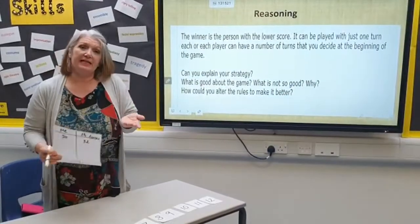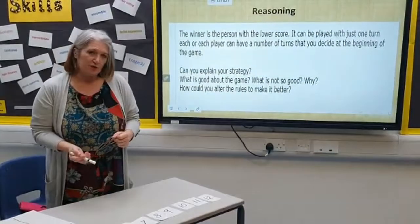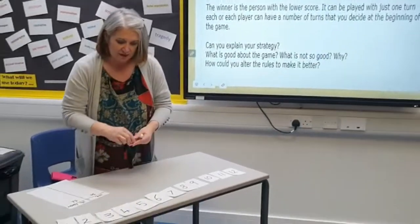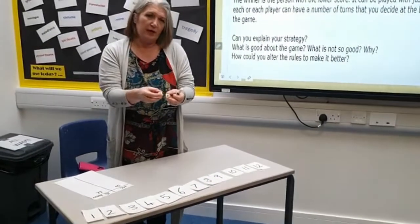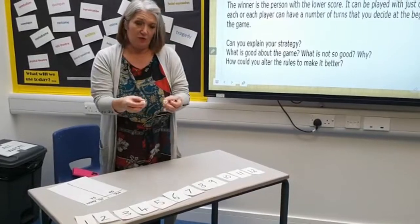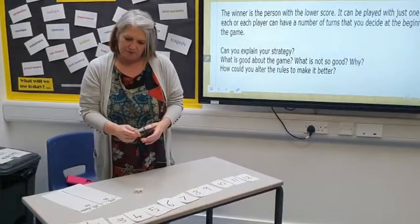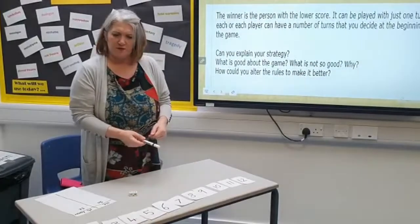You can decide that at the beginning of your game. Maybe you can explain your strategy. Did you decide to turn over a 1 and a 4, or did you add them together? Why did you add those together, or why did you keep them separate? What's good about the game? Is there anything good? Is there something that's not so good?